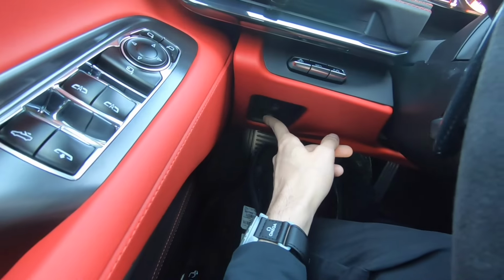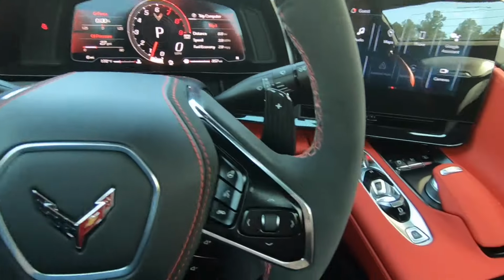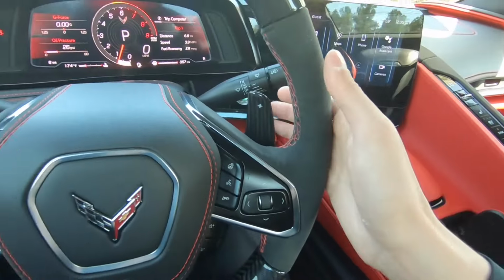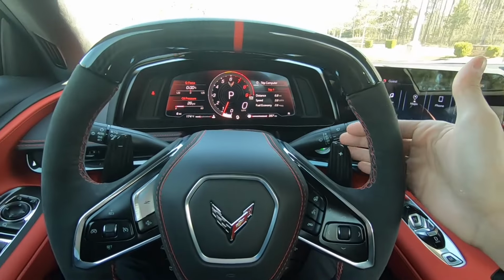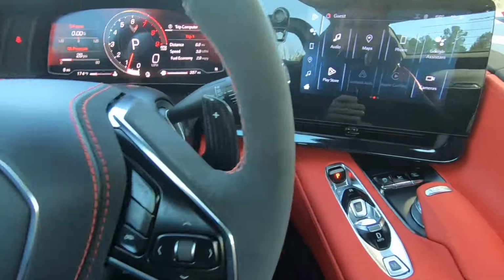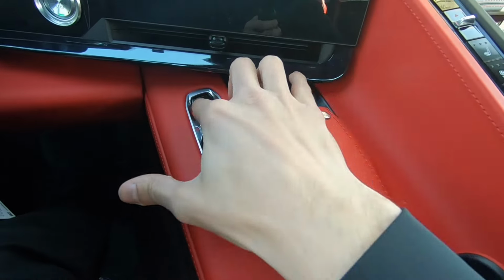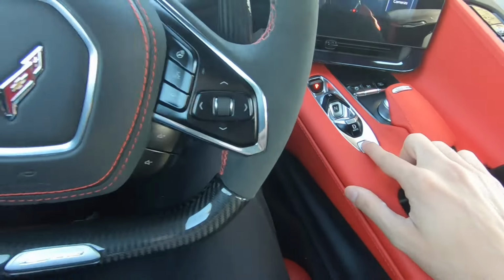Electronic parking brake button right down here. You also do have carbon fiber shift paddles. If you put it in manual mode by pressing this M, you can shift up or down. Also, if you want to rev the motor, you have to hold down both of these at the same time, and it'll let you rev it freely. But for the shifter, you have push for P, pull up for reverse, push for neutral, pull up for drive, and then M for manual mode.